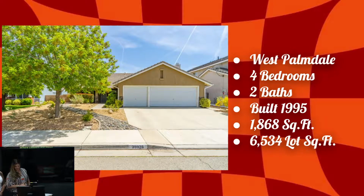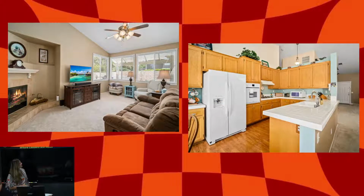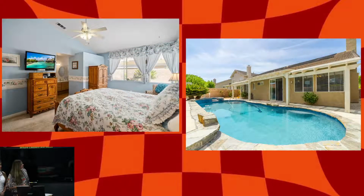Okay, so the first one we have West Palmdale, 4 bedrooms, 2 baths, built in 95, 1,868 square feet. The lot size 6,534. Ooh, it's kind of your standard cookie cutter. Oh, West Palmdale with the pool. All right, what are you guys thinking?